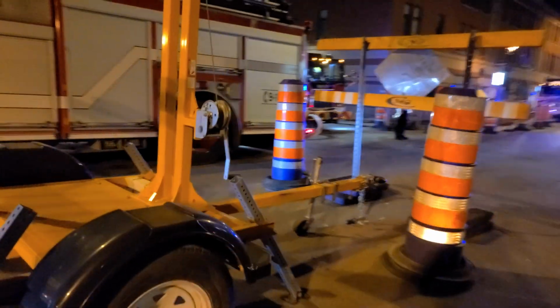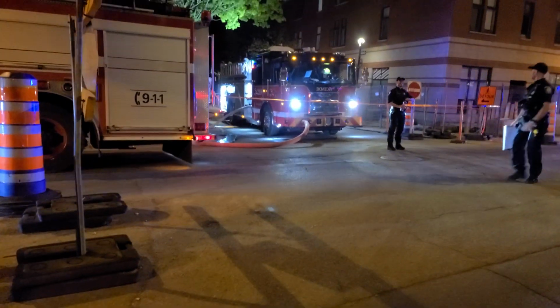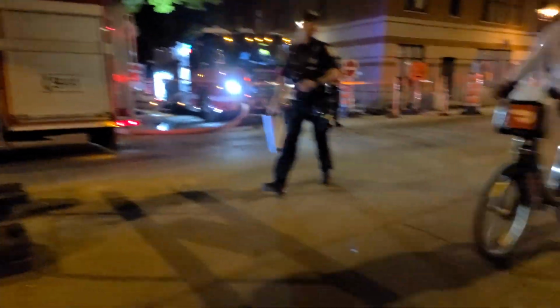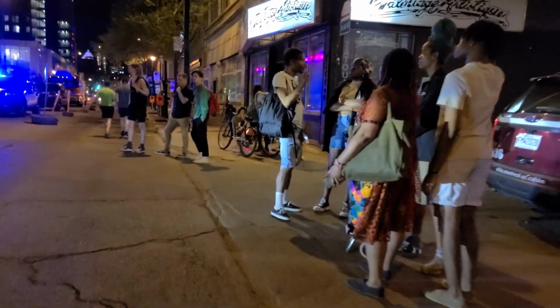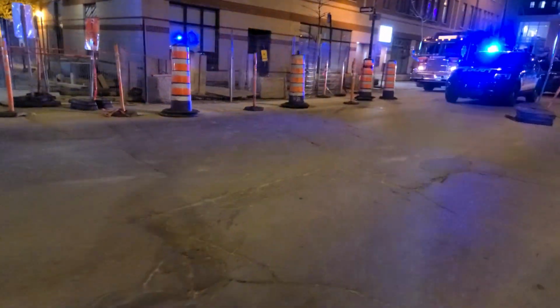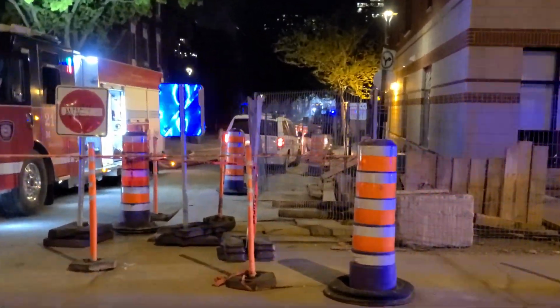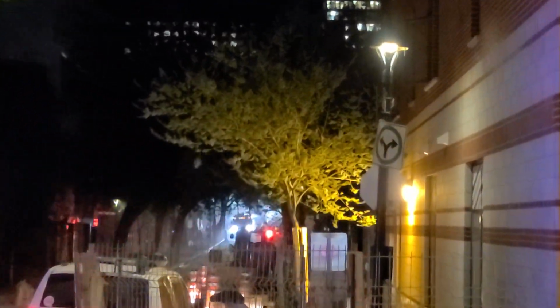There's some construction going on as well in these areas. Looks like 219 has a few lines that are hooked up to it. A lot of crowds gathering tonight. So this is the actual street that it's happening on, St. Christophe. Trying to get a little view down there.